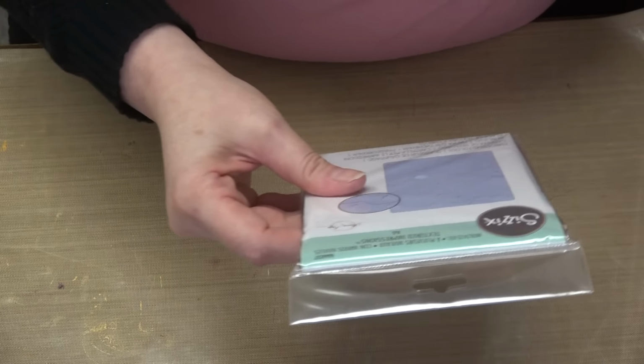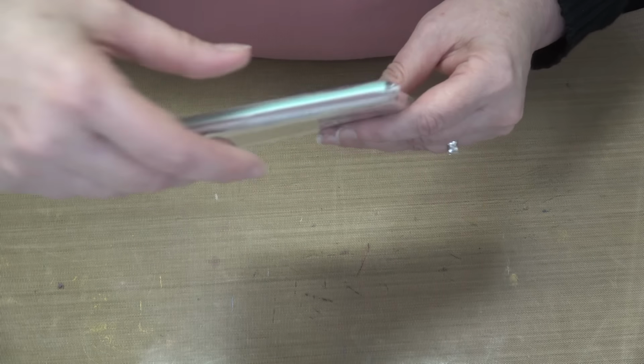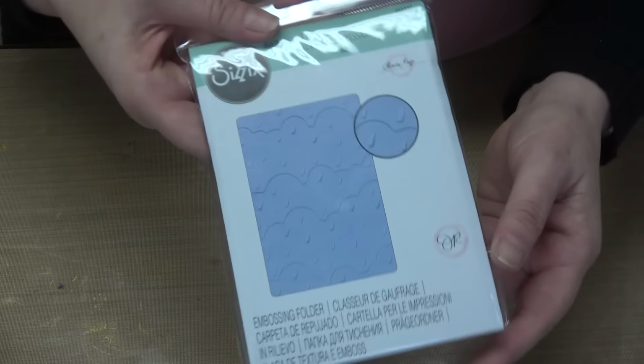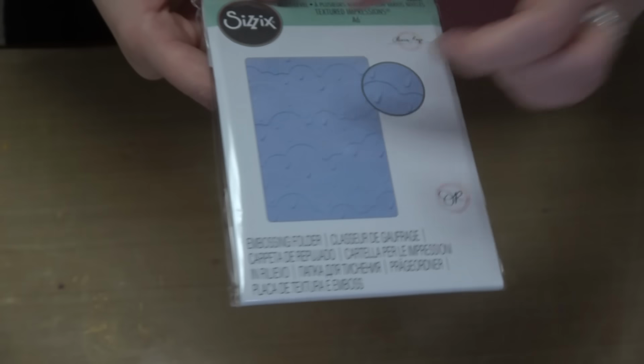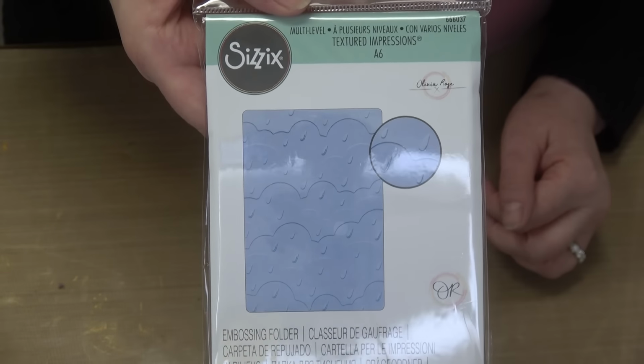Okay, so our first is a cute embossing folder. This is a multi-level embossing folder, and so it has highs and lows. It is clouds and raindrops. It's just darling. So super cute. That is our first item in this bundle.